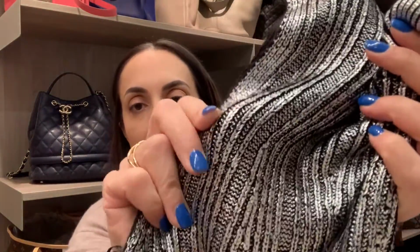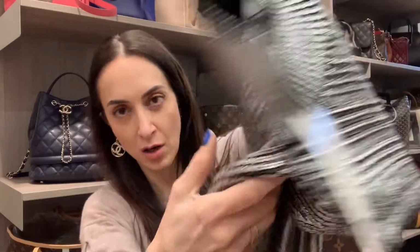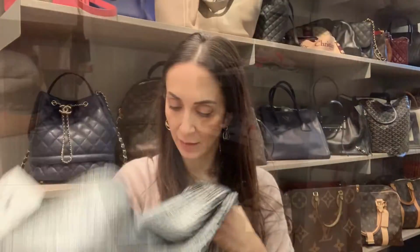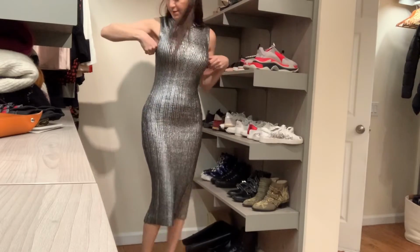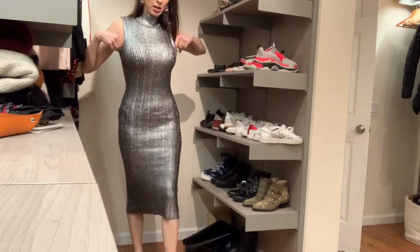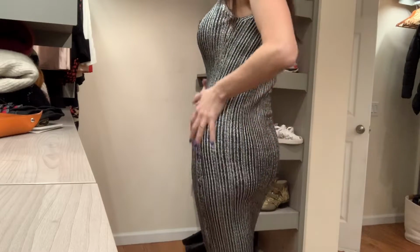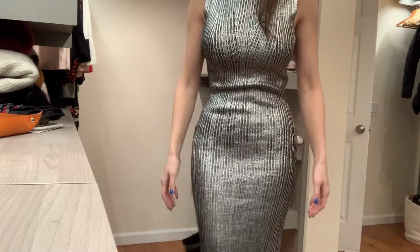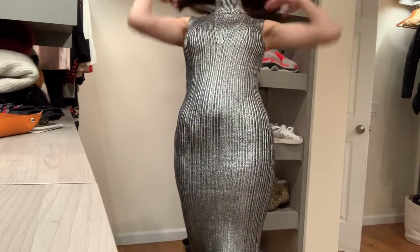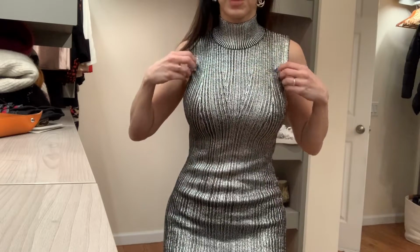Again, it's a silver, it's a metallic color with the black. Okay, so this is a dress, metallic dress. Yeah, I probably would wear special underwear under, because it basically shows everything. And I'll probably have to do something about this.